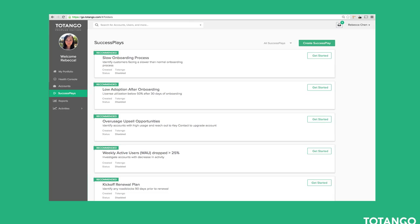What you may notice is that each of these SuccessPlays has a green tag that says recommended. What we've done, which is what Matt alluded to, is take some best practices that we either use at Totango for our own customers or that our customers have told us they do, and turn them into SuccessPlays so that people have out-of-the-box SuccessPlays that they can turn on and tweak as they need to.